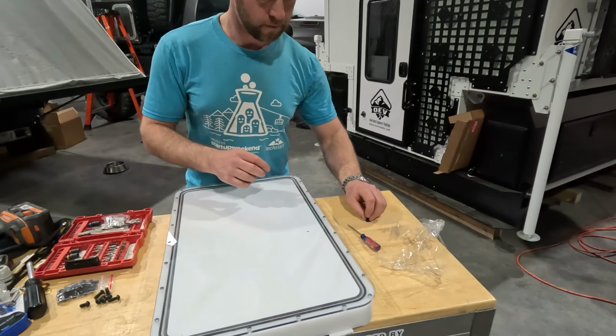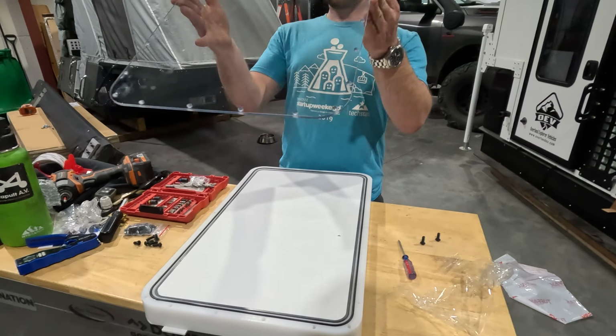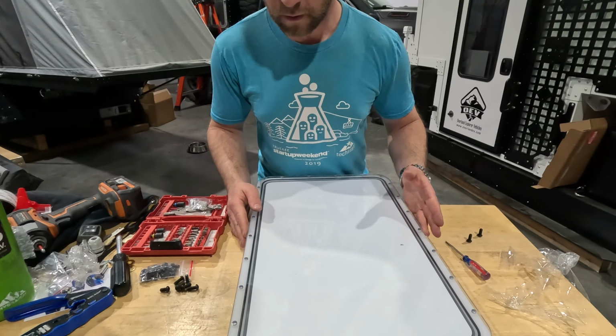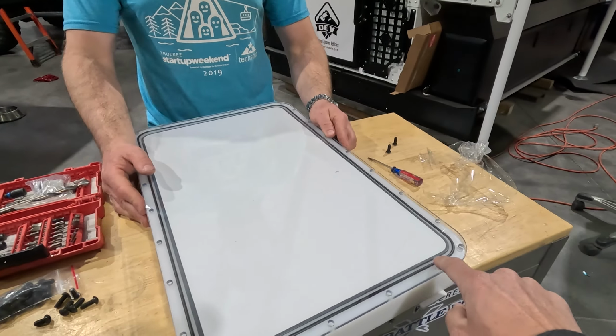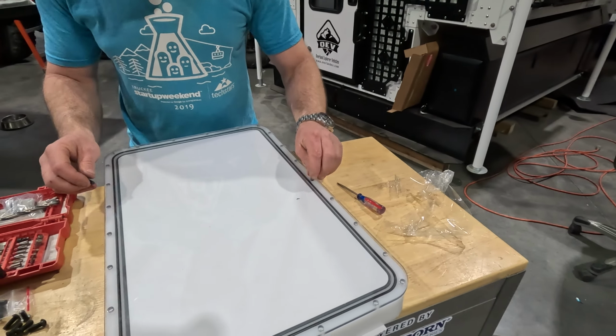Panels in there. And now I'm getting ready to, oh, it's clear. I just noticed it was clear. Yeah, it's very clear. So this is the cover, and then it's got all these screws going around here and then tighten against this gasket that's right here. And that is what makes it watertight.